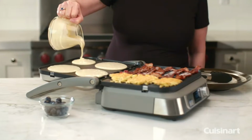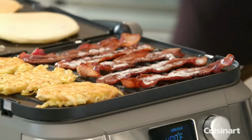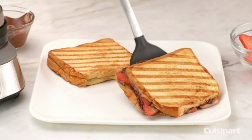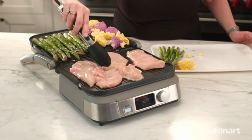With 5-in-1 cooking options, you can prepare hash browns, crisp bacon, and make blueberry pancakes all at the same time. Or grill up tangy onion Gruyere burgers, or even a chocolate hazelnut panini as a special treat for dessert. You can prepare an entire meal in 15 minutes or less, including cleanup.